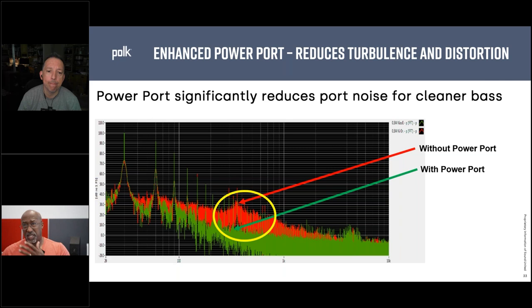Exactly. And the power port has been proven to really improve the bass, clean it up, and reduce that huffing and chuffing. Actually, one of the reviewers, Youthman, and I think you took a bunch of those guys to the facility in Maryland when I believe Legend came out, and you did demonstrations with speakers with power port and without power port.